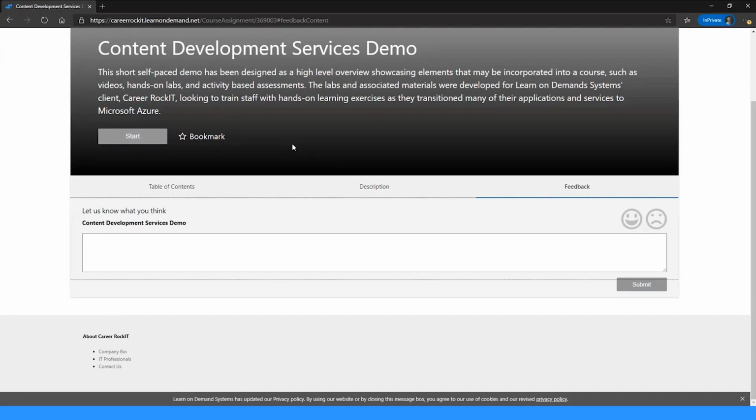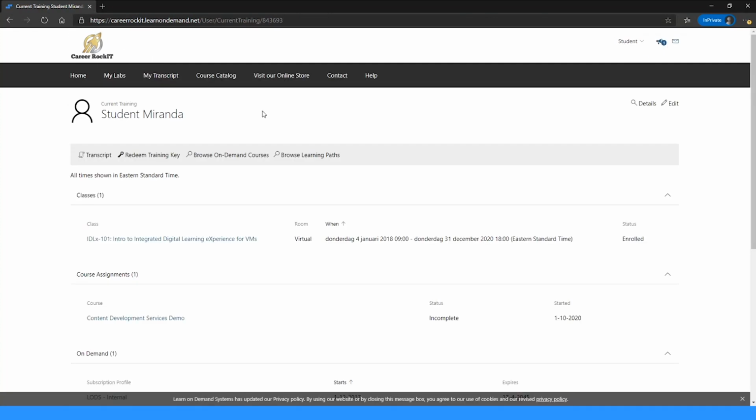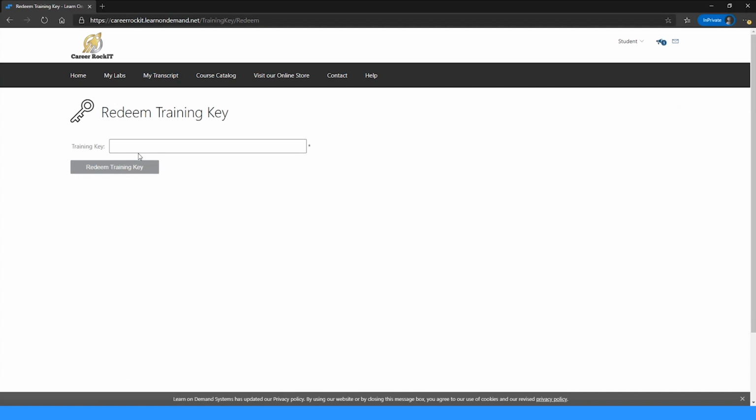If the user already has a user account and you are issuing them a training key, then they will log in as normal with their username and password, and then they will land on their current training page. From the navigation bar, they will click on Redeem Training Key. Enter the key, click the Redeem Training Key button, and their newly assigned training will open.